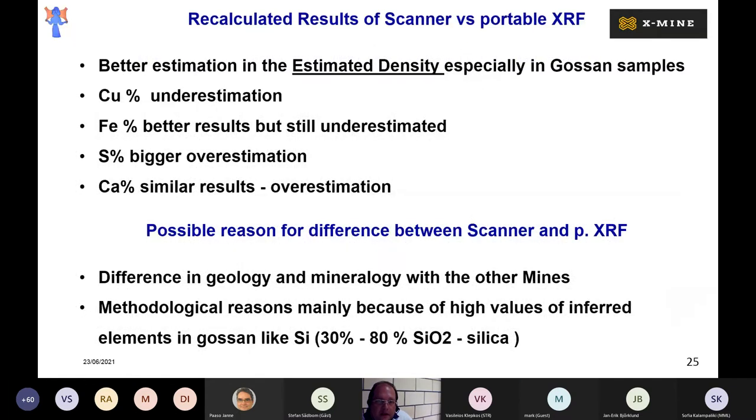About the recalculated results of the scanner, we had a better estimation of the estimated density, especially in the Gossan samples now. But we had an underestimation of copper, which was a bad thing. We had better results for iron, but still underestimated. We had a bigger overestimation with sulfur, and similar results with calcium, where we had overestimation. Again, possible reasons are the difference in geology and mineralogy compared with the other mines, and a methodological reason, mainly because of the high values of inferred elements in the Gossan like silica, where we have 30 to 80% silica oxide.